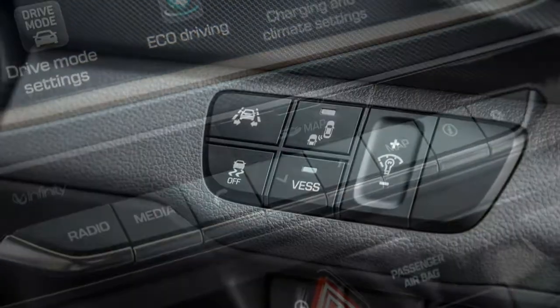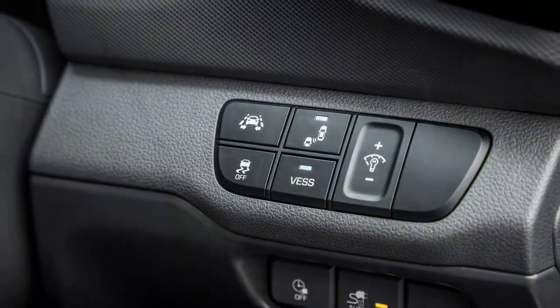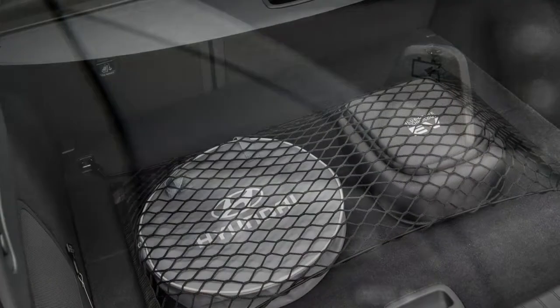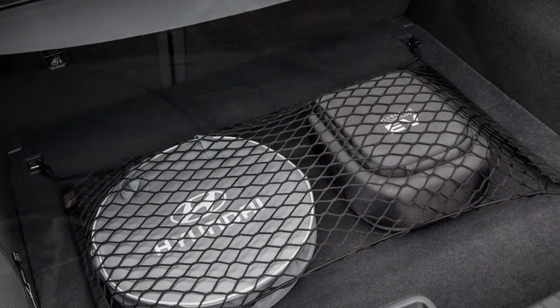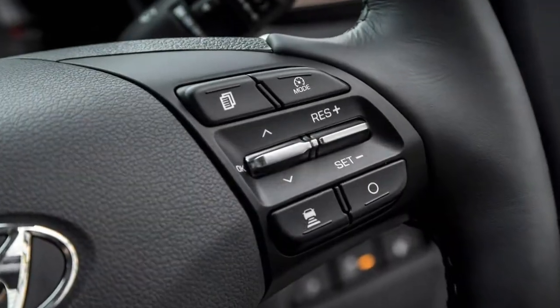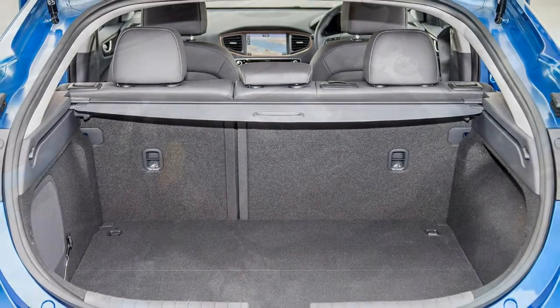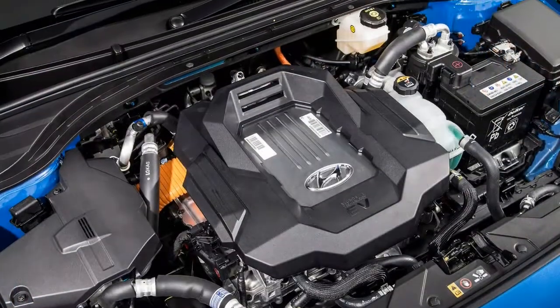In plain English, the value is strong with the Hyundai, but that is a long way from being its only appeal. There's bags of equipment, a fantastic warranty and plenty of interior room, so if you're hunting for a no-nonsense eco car. Keep watching.